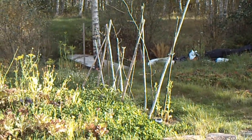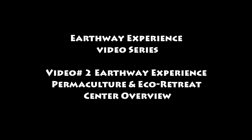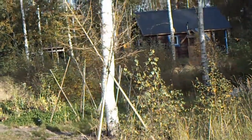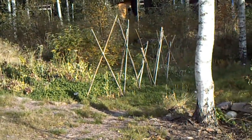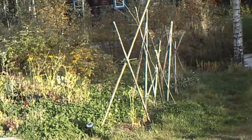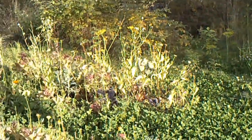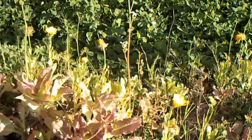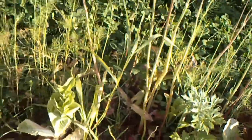Welcome to our Permaculture Center. It's now about the 23rd of September. It's quite late in the season. I haven't been up here for over a month, so it's a little bit wild. I haven't trimmed any grass or any of the clover or anything, but this is our front garden here. You can see there's a good amount of salad in there, and some of it is starting to go to seed. There's broccoli, lots and lots of dill.